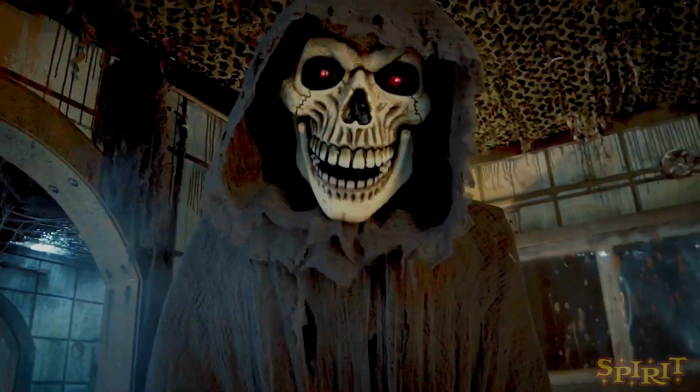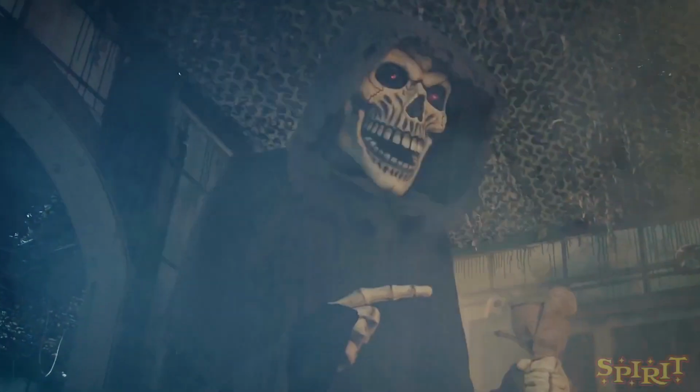Almost like he looks like one of those hanging Walgreens ghouls that we see every year at typical Halloween stores. There's just something missing. And I love the Grim Reaper as a character, but more often than not, animatronics and decorations about the Grim Reaper look more generic than they do interesting. So for that reason, the Collector is number 15.